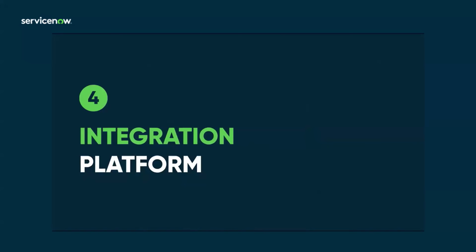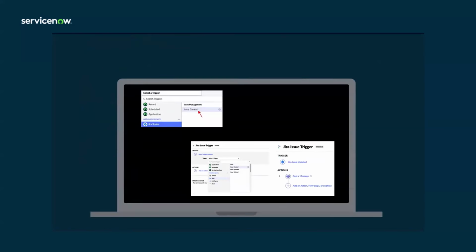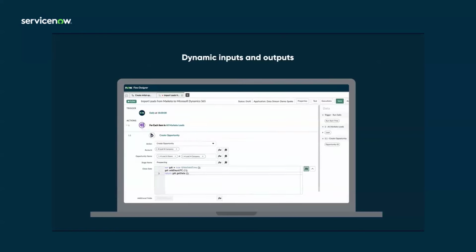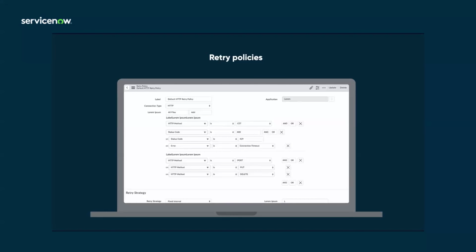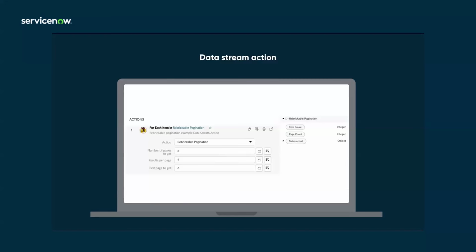Integration Platform. Integration Hub provides integration services that accelerate delivery of robust integrations that solve for a broad range of use cases. Here are a few examples. No need for scripted REST APIs with low and no-code event-driven integrations. Dynamic input simplifies integration with systems with customized or changing schemas. Retrieve and manipulate data from external systems on demand without having to import or store. Configure granular retry conditions and strategies with no code. Data stream actions enable users to process large numbers of records and payloads.